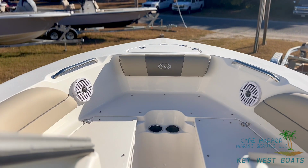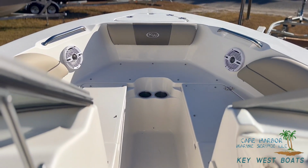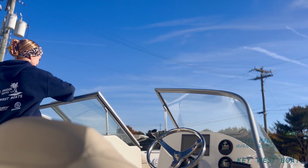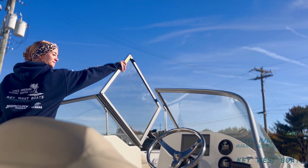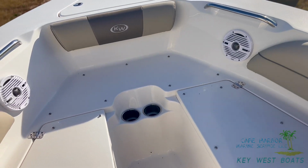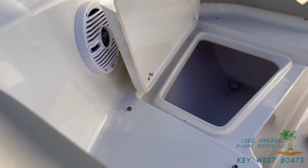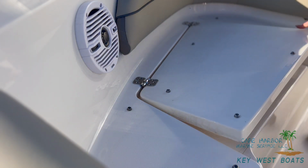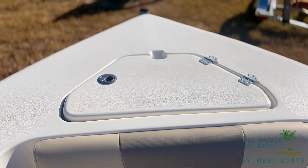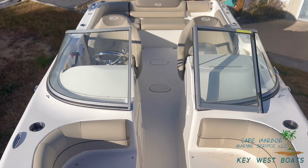And let's get moving on to the bow, which yes, we do have cushions for these seats as well. Beforehand, you're going to have a curved walk-through windshield, which opens and closes with ease. Under both of these side seats here, which do have the hinges, you're going to have more storage, as if this boat cannot get any better with this storage. And up top, you're going to have your anchor locker there, as well as a trolling motor plug, which is right on that left-hand side.